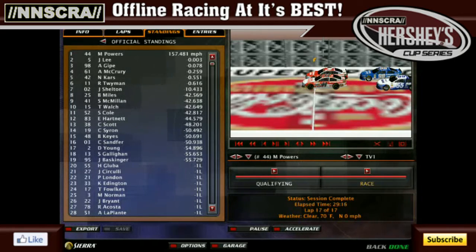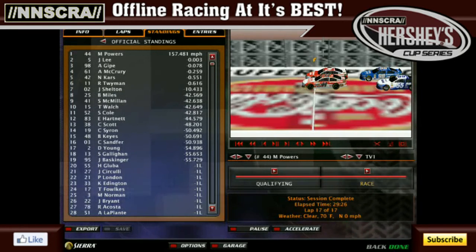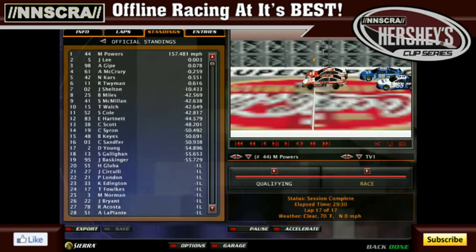How about Jessica Shelton? We never really talked about the 0-2, but apparently she was one of those drivers decided to stay out, and she reaps the benefits of a top 10 finish with 7th. Benjamin Miles, he gets 8th place here today. Sam McMillan, 9th, and Tim Walsh will finish 10th. Seth Cole finishes 11th, so Brandon Gonzalez is going to get some valuable bonus points there. Didn't start the race, but he's still going to get points due to that error on my part.